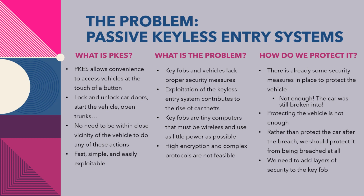Our project is focused on the attenuation of relay attacks on passive keyless entry systems. The problem: passive keyless entry systems, also known as PKES. To start, what is PKES? PKES allows convenience. With this system, the consumer can access their vehicle at the touch of a button.